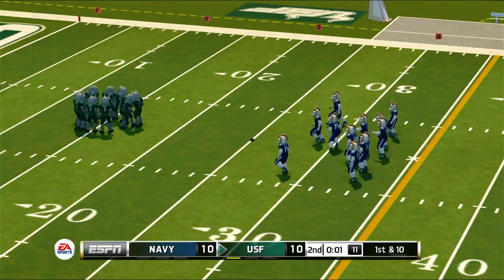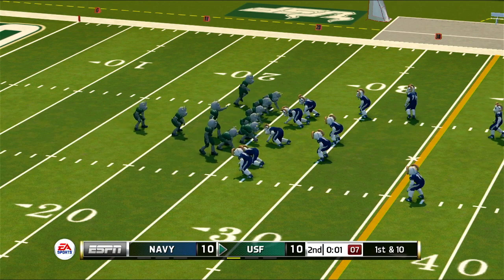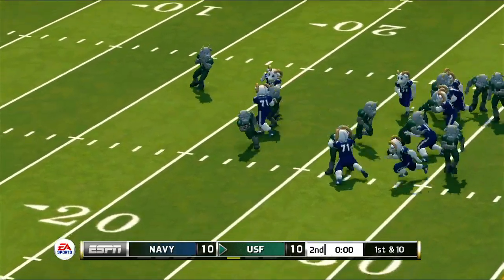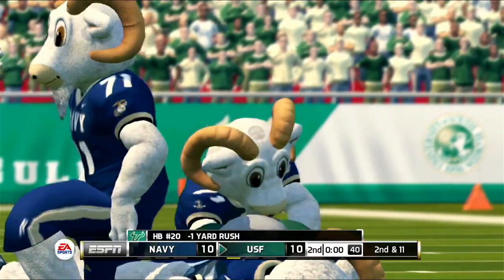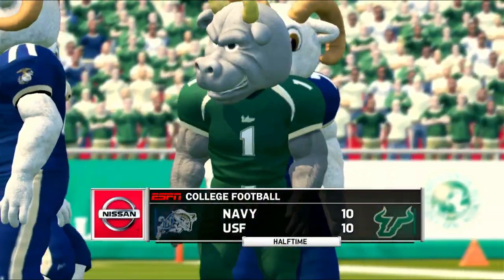This is the point in the game where you don't want to make any mistakes that give the other guys a reason to feel more confident going into halftime. They're packed in tight on the line. Wrestle him down in the backfield. We've played a half and a 10-10 tie in this game.